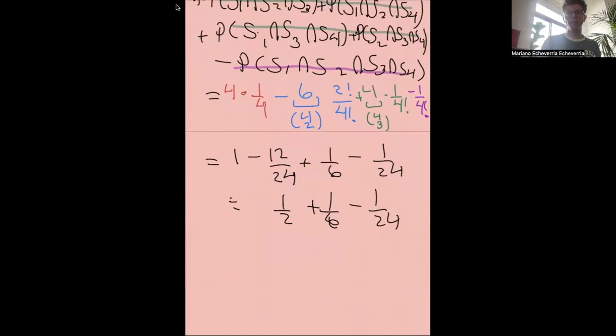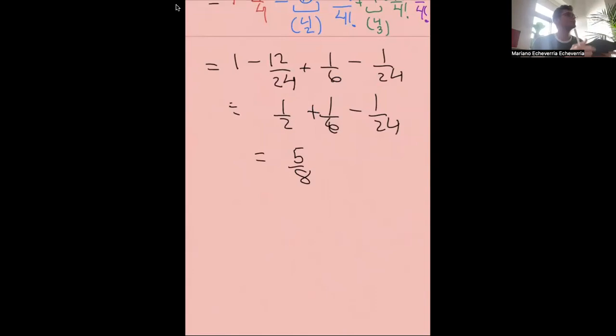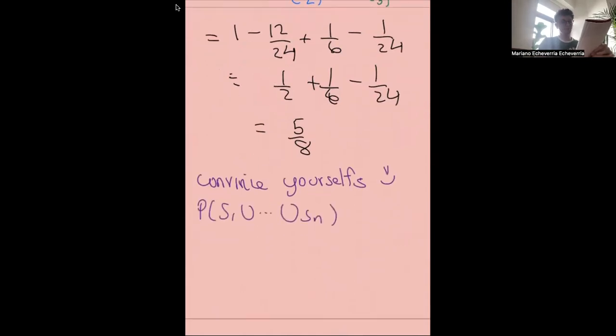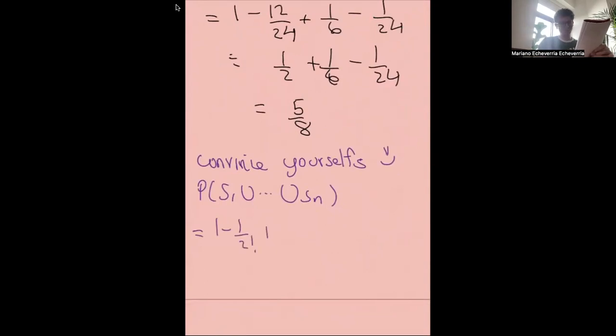Okay, and again, it's not that I'm expecting you to do the general case. The cool thing, just for those who are curious, is that if you work this out for the general case on n, hopefully you convince yourself, more as personal homework, that this probability would be, if you are careful with how you do it, 1 minus 1 over 2 factorial plus 1 over 3 factorial, plus and minus, up to 1 over n factorial. Okay, which looks a lot nicer.